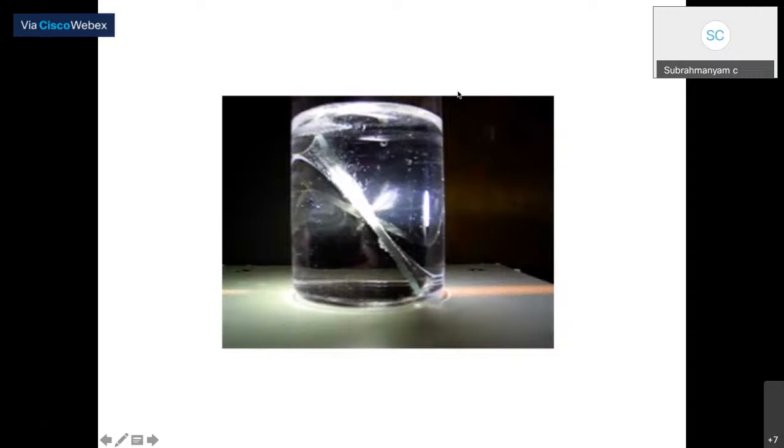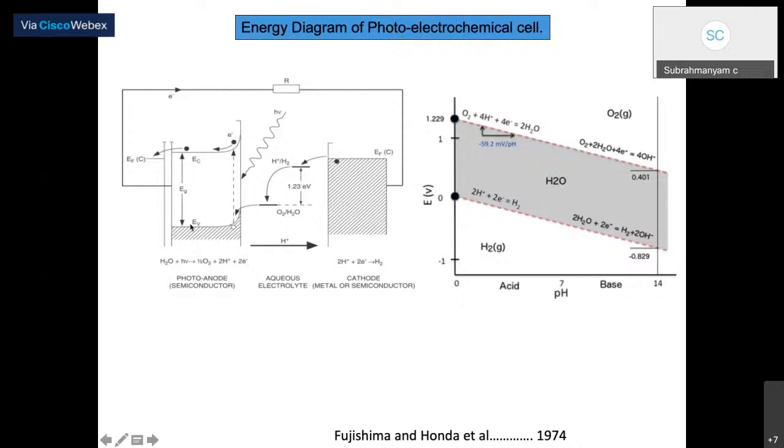So if I separate the half cells, the way it is shown, at the anodic side, water splitting takes place in the presence of the sunlight. That means when you shine the sunlight on a suitable semiconductor, there is a valence band and there is a conduction band. These two get separated. Now the electron present in the conduction band will be drawn to the counter electrode, or to the cathodic side. In between, the energy requirement for water splitting is only 1.23 electron volt.